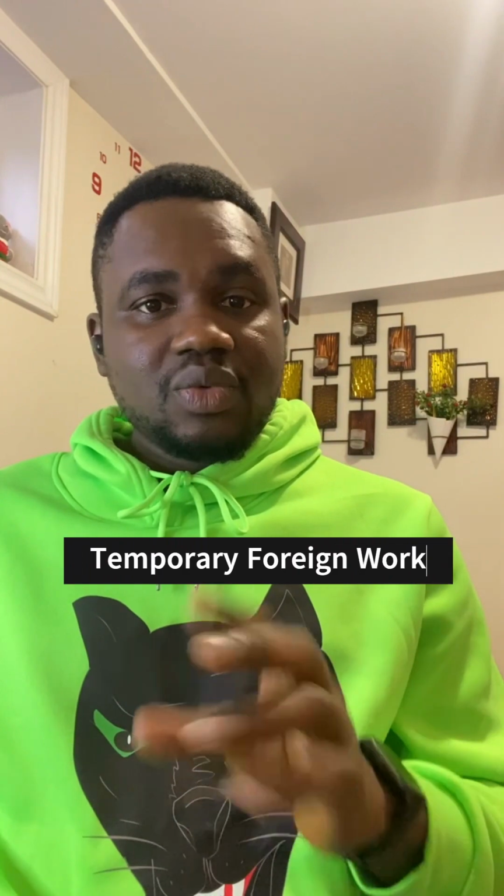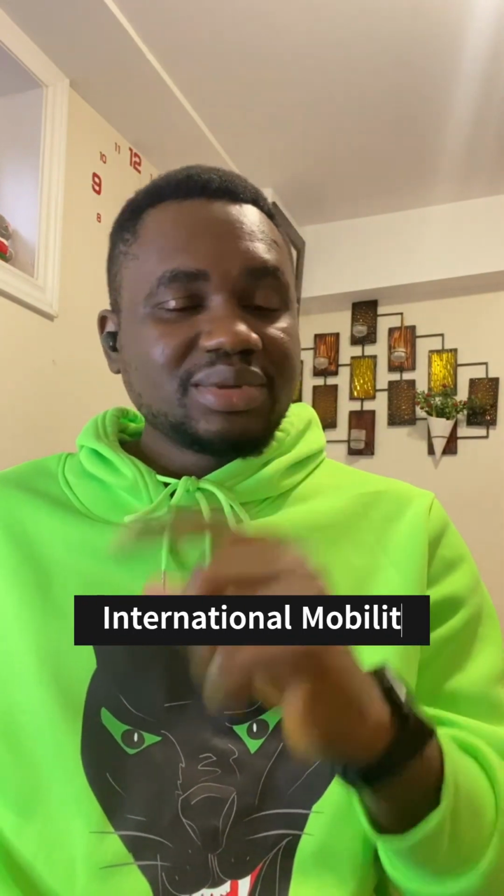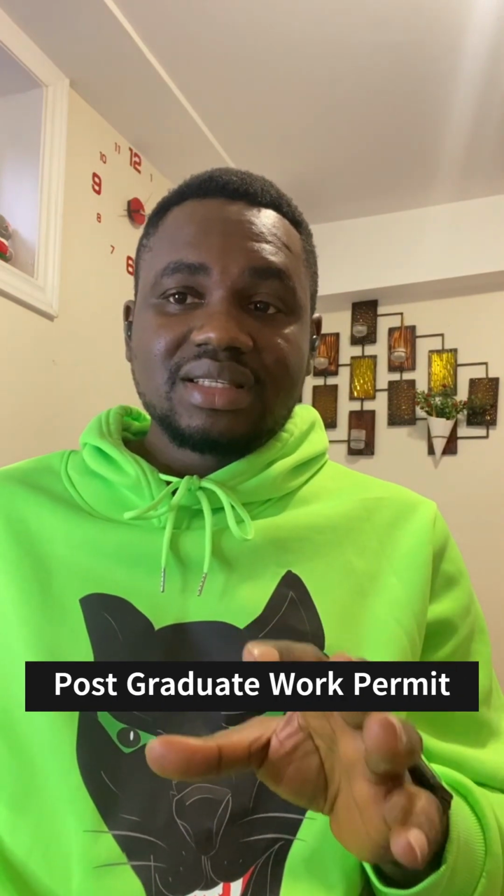Now, if I move to the other pathway, which is paths to build eligibility for PR, you have 3. One is what you call the Temporary Foreign Worker Program. The second one is called the International Mobility Program. Then the third one is called the Postgraduate Work Permit. I will break down these things in detail.